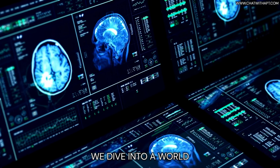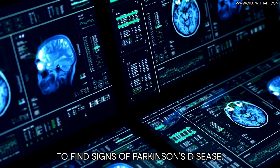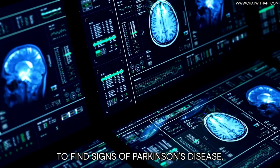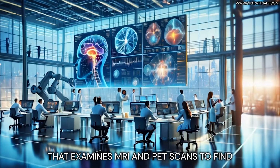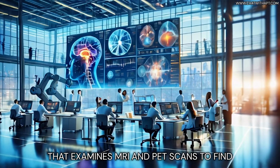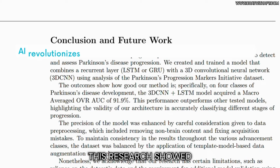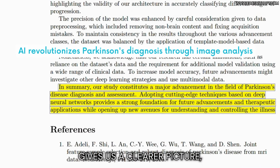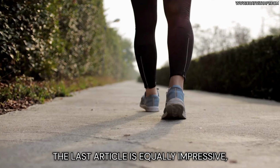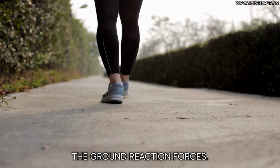Next up, we dive into a world where AI becomes our eyes, analyzing images from brain scans to find signs of Parkinson's disease. This isn't any ordinary scan. We're talking about a fully automatic system that examines MRI and PET scans to find the tiniest hints of Parkinson's way before it's obvious to humans. This research showed how combining different types of brain images gives us a clearer picture, helping diagnose Parkinson's with incredible accuracy. The last article is equally impressive, focusing on the power beneath our feet, the ground reaction forces.